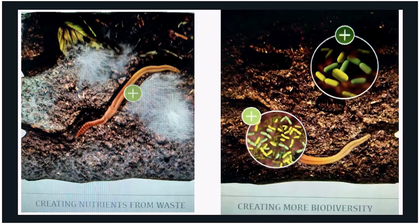And yes, you can also inoculate. You can buy inoculants of microbial organisms. Certainly you can buy nitrogen-fixing bacteria and inoculate those. You can buy mycorrhizae, that kind of thing.